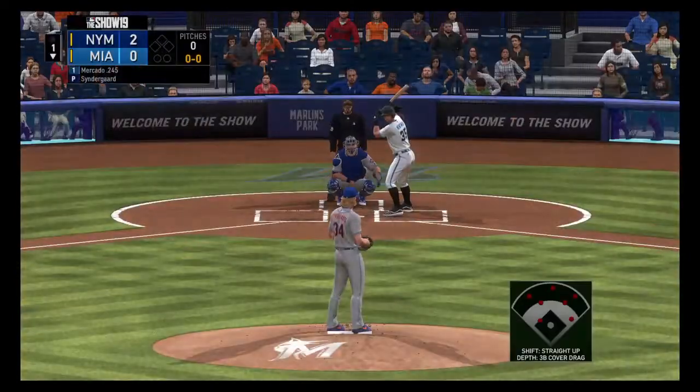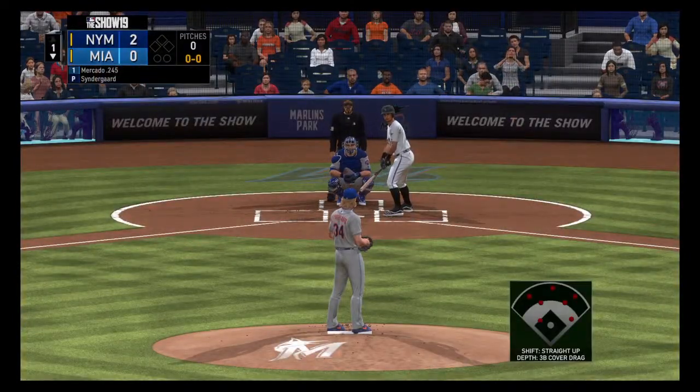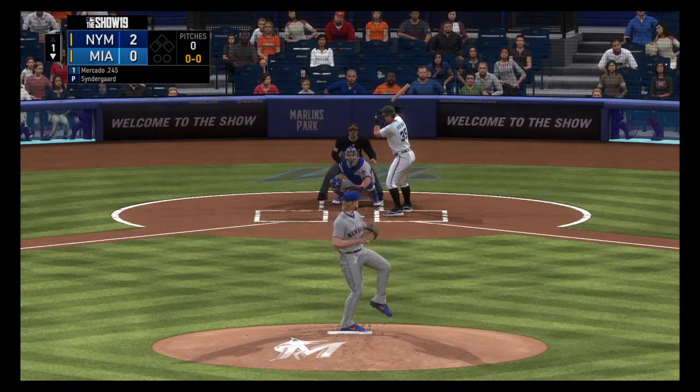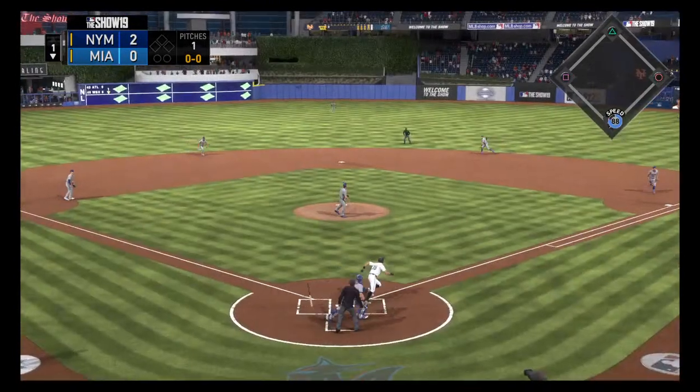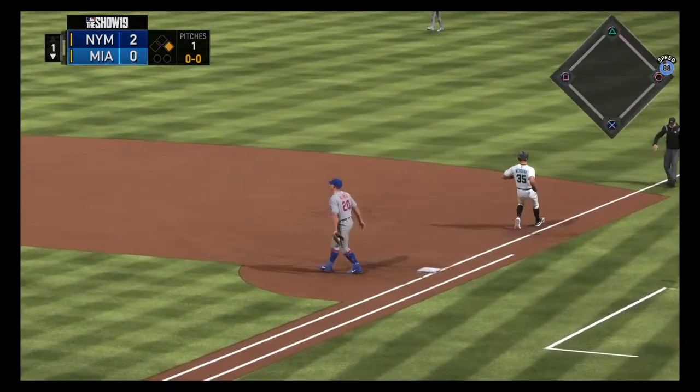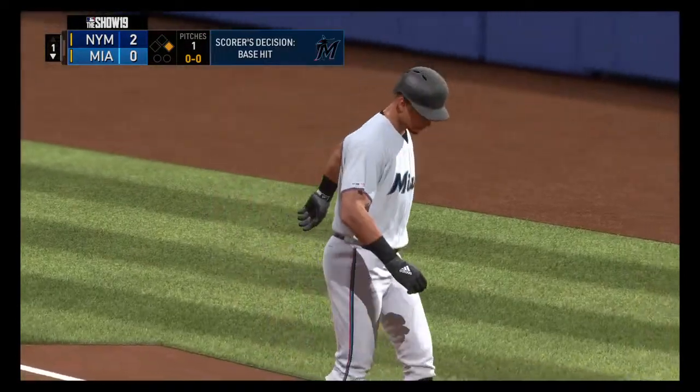So striding forward now, number 35. He'll lead things off here in the bottom half of the first. First pitch coming, here it is. Popped up. McNeil trying to get there. And they will not get him at first as he's able to leg out the throw.